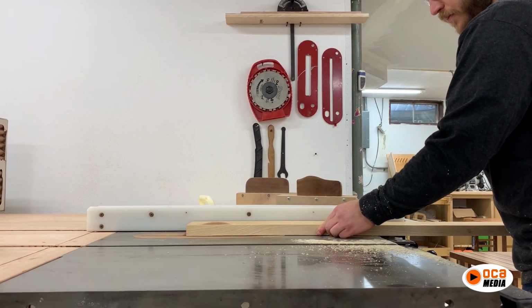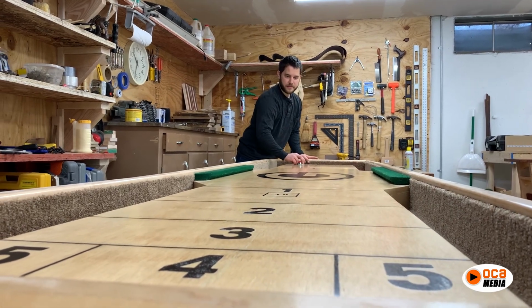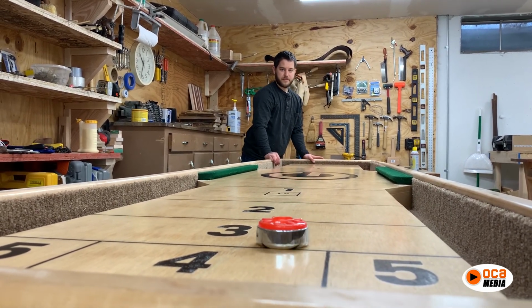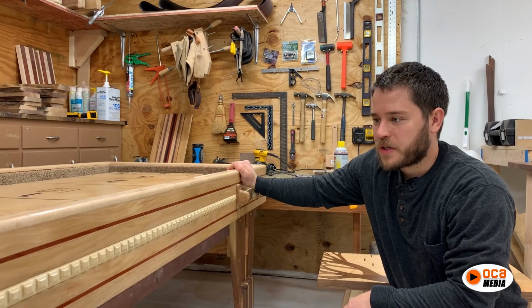We were at a bar in Milwaukee playing shuffleboard, and I probably overconfidently thought that I could build a shuffleboard table, not knowing exactly how difficult that was. But I stuck with it, and 200 plus hours later, I had built what I thought was a pretty cool shuffleboard table. So this is my shuffleboard table.